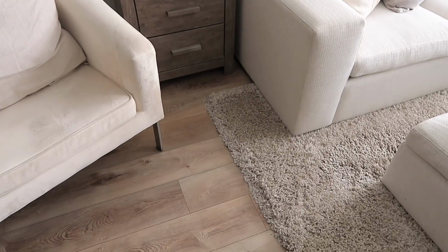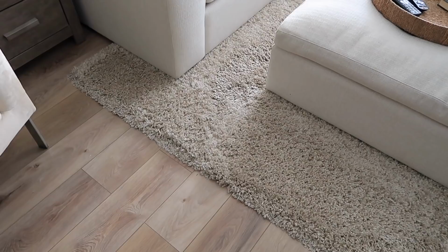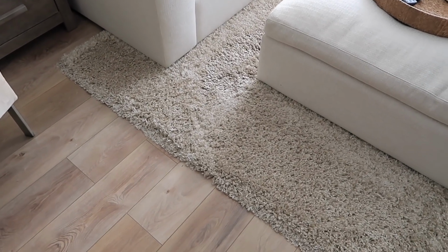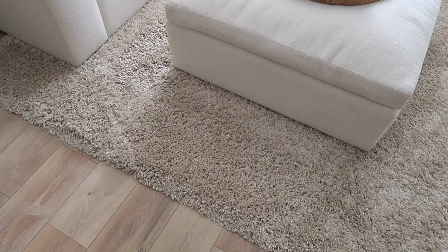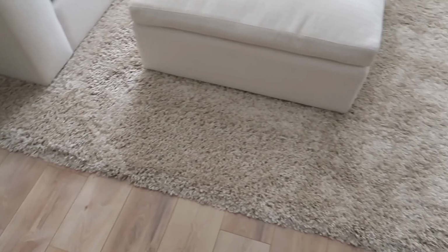I did used to have a different rug in this living room, which I did love, but it was time to get a new one because that one was a very light color and it was starting to rip underneath and get really dirty, even though it was an indoor and an outdoor rug.